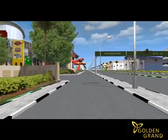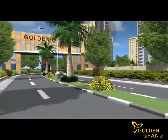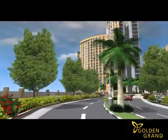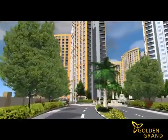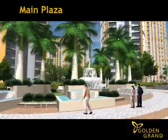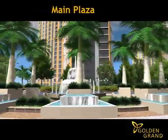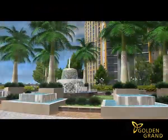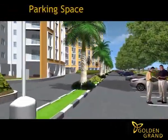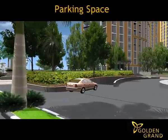As you drive into the Golden Grand, you can see the high-tech shopping mall next to the entrance. Here is the serene beauty, the main plaza filled with palm trees and water bodies. Visitors can use the designated parking space around the blocks. Residents have ample parking space in the basement.